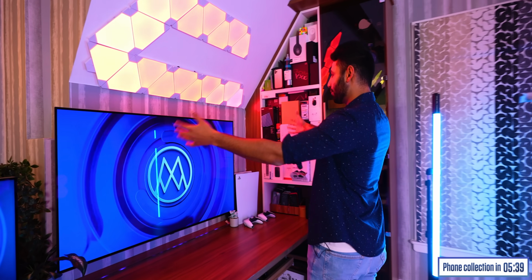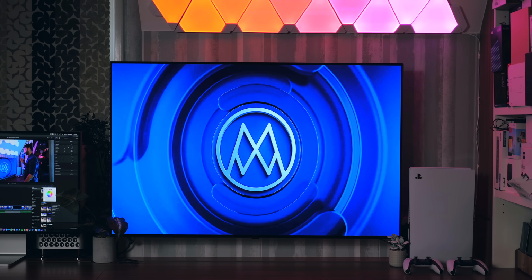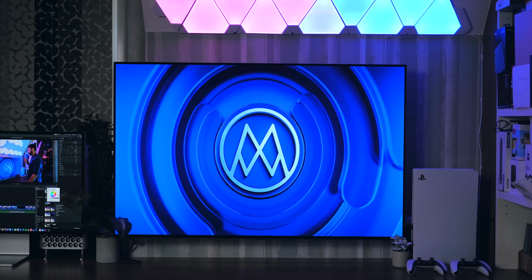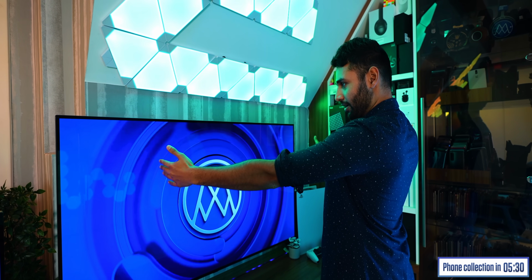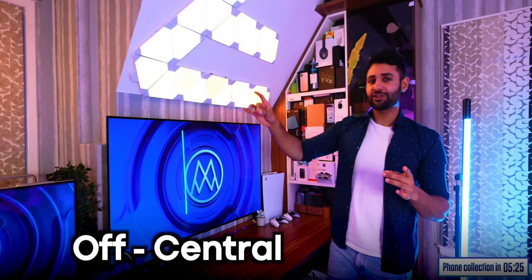Like, do I make the screen on the right-hand side bigger because there's more space to fill? That was one option. Do I centralize each screen and each Nanoleaf pattern on its respective wall? So put the TV something like here? Maybe. But the conclusion that I ended up coming to was off-central alignment.